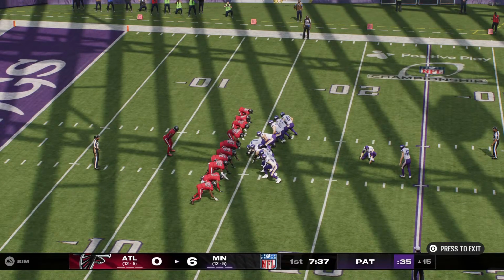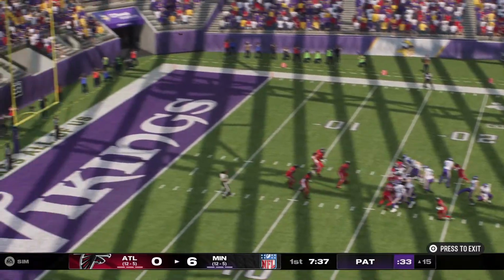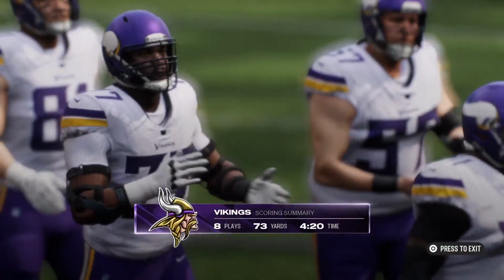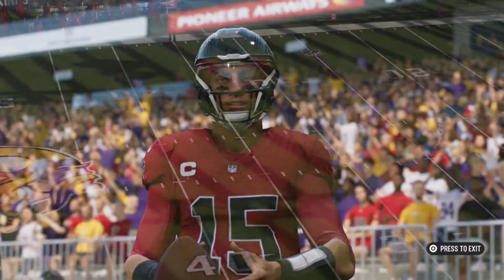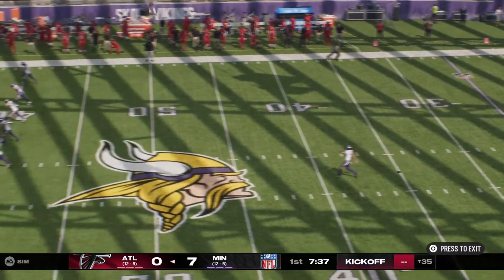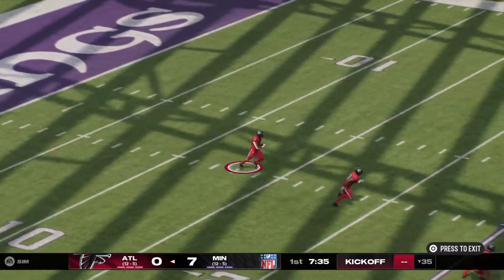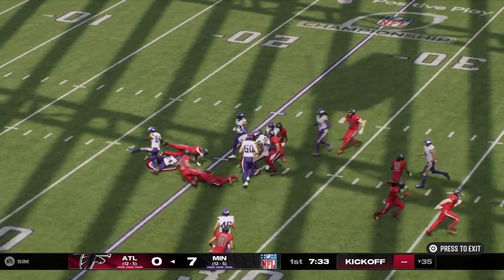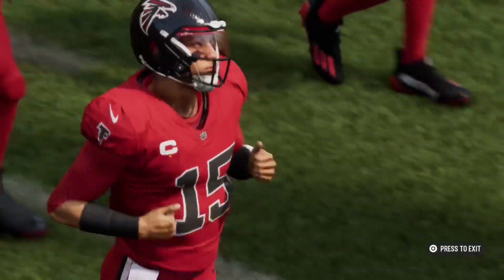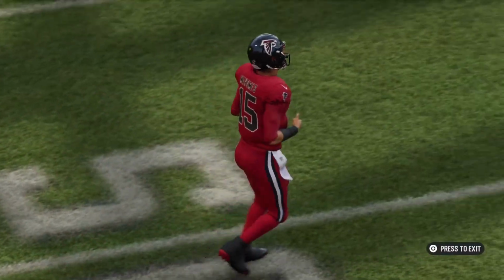Point after here coming up. He's got it, and the Vikings take a 7-0 lead. So that drive takes them down the field in 8 plays. And it's polished off by a Viking score. And he'll go down as this drive will start at the 25-yard line. So here come the Falcons now to get the football for the first time.